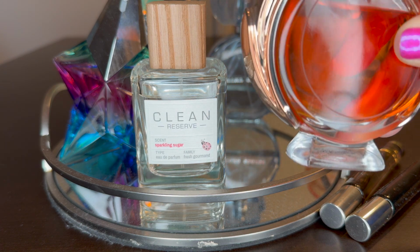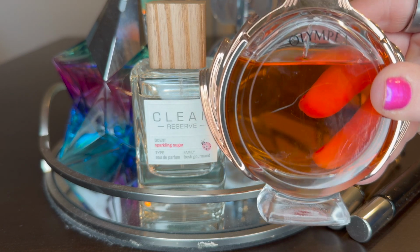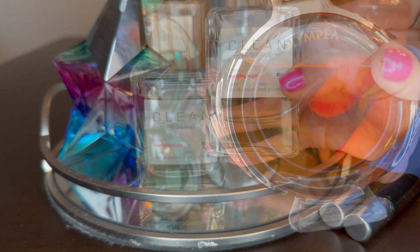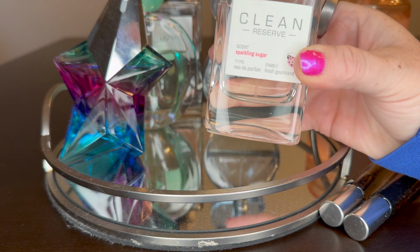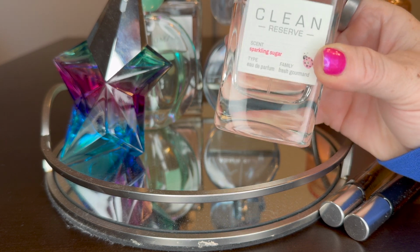We also have Olympea from Paco Rabanne. This is such a gorgeous scent. I did wear this to work. I also wore it in the evening. It's just a beautiful perfume. So this next one coming off the tray is from Clean Reserve in Sparkling Sugar. This is a gorgeous fragrance that I really enjoy. I wore this a lot to work and I wore it to bed as well.